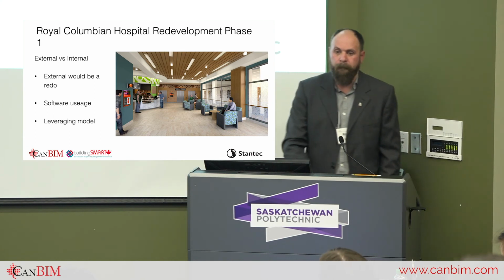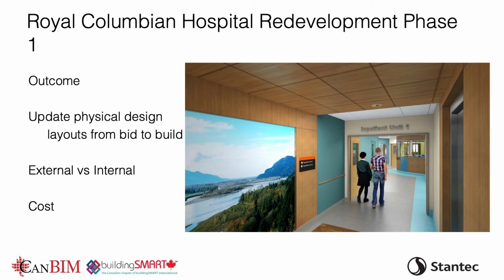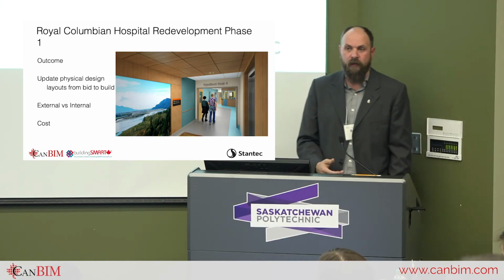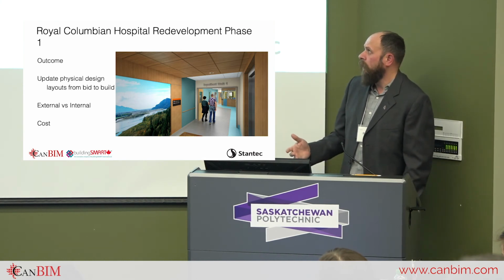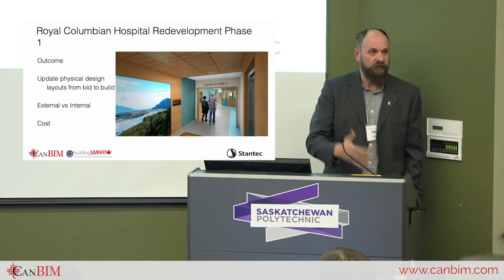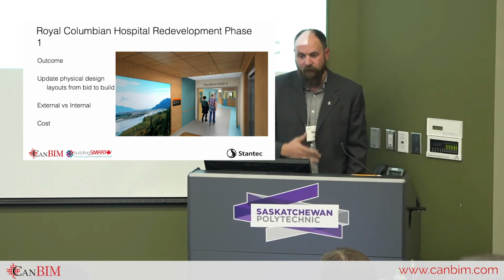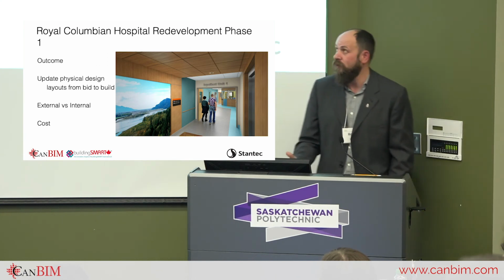So the outcome. What we did on this one, we did it internally, actually. And what we didn't want to do was burden our master models. That was the last thing we wanted to do, and that was a big factor in this. As soon as we start adding finishes and rendering and surfaces to our model, it's going to get heavy and slow. And this was sitting on Revit Server at the time, and Revit Server wasn't treating us well. It was already slow.